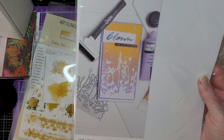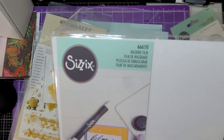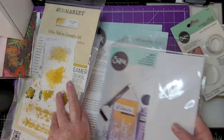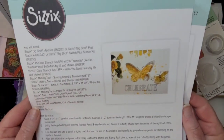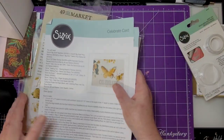So you get 10 sheets. It's clear. So it's masking film. That's what it's called. And then this was our instructions for the class. And then there's the card. That's nice that you get all this.